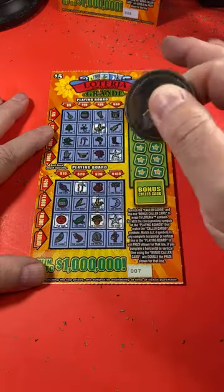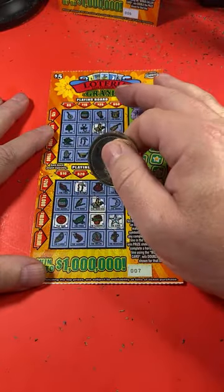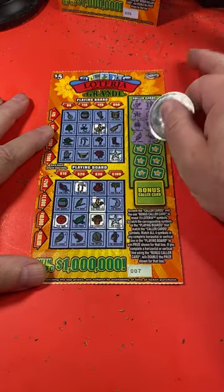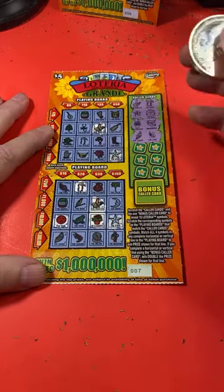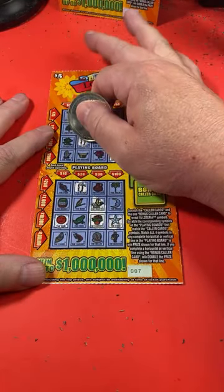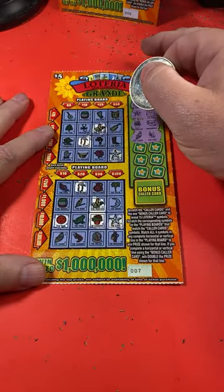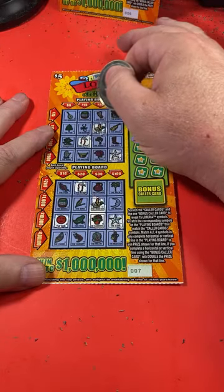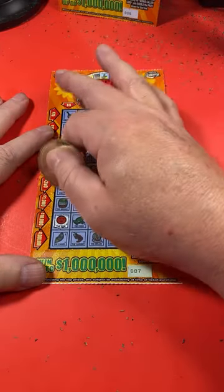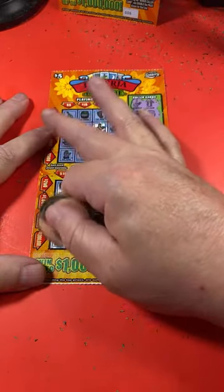There's a flower pot. And no watermelon. A canoe and a fish. Did I have a heron? I missed a heron up here. Canoe and a fish. There's a fish. And there's a canoe.